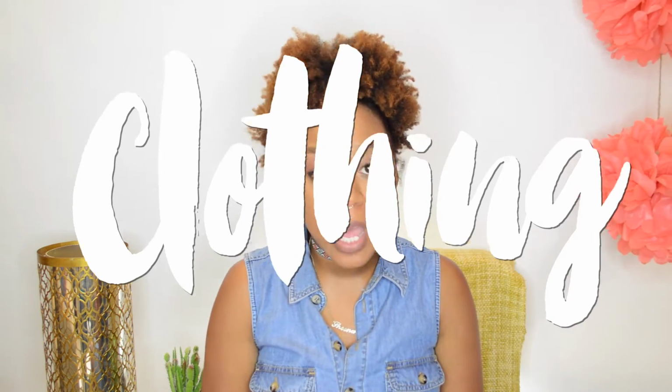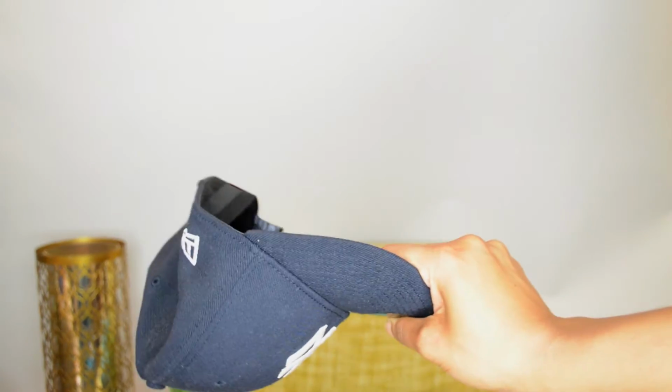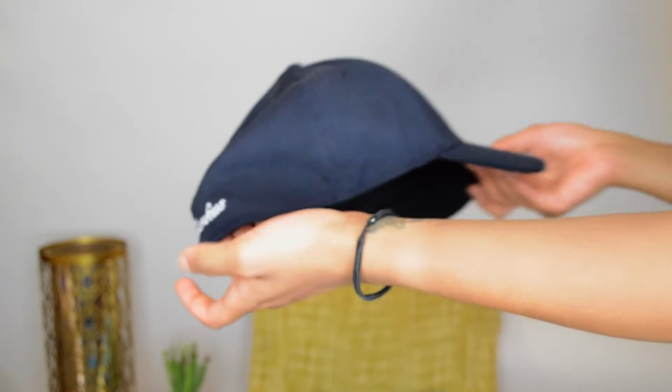So the first item I have is very simple. It is my new Yankees cap. As most of you guys know, I am not only a Brooklyn native, I currently live in New York, and so I am a diehard Yankees fan. I'm not a big Mets fan. You'll never catch me at a Mets game. I'm sorry, you guys. I grew up with the Yanks, and so that's what I stick to.